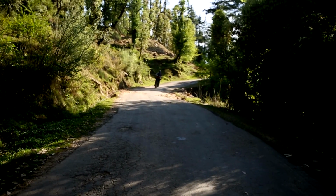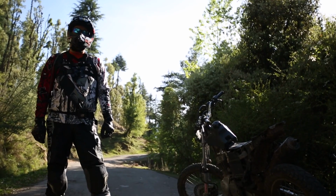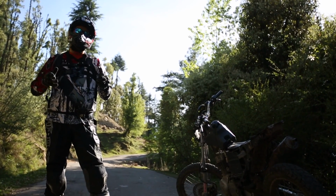We are at Bupp, about 3 kilometers from Mantalai, and this is the roadhead from where our trail starts. The Bupp to Lolal trail is about 2.5 kilometers, and it passes through a forest area of Kohsar.